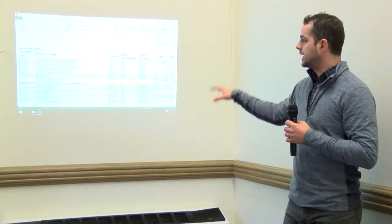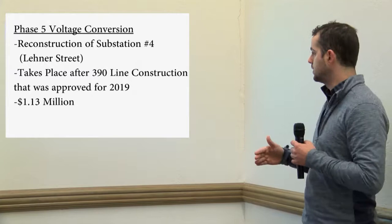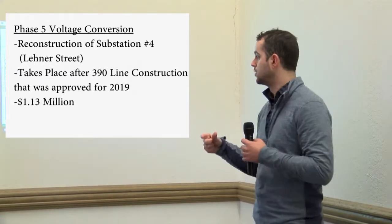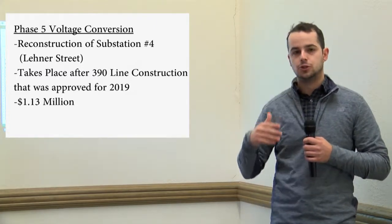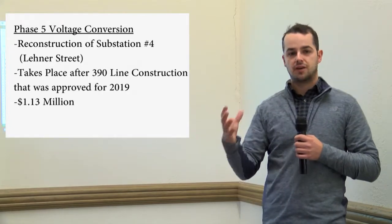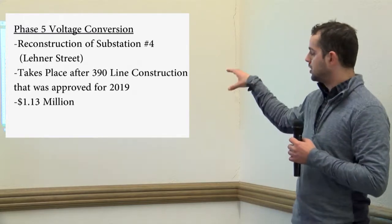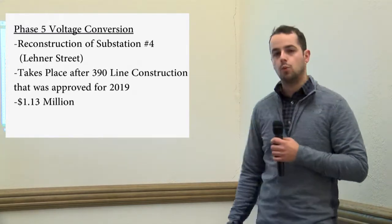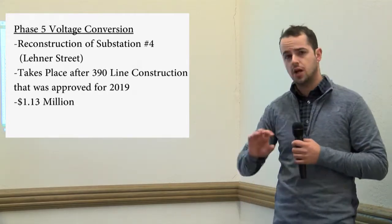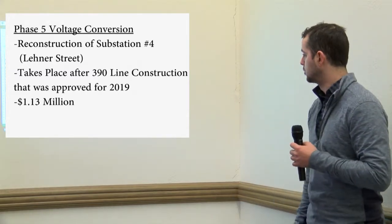So in 2019, we're beginning the first phase of our phase 5 voltage conversion. The first element of that project is the construction or reconstruction of substation number 4. That's the substation on Lane Street down by the Glendon Street parking lot. This project is scheduled to take place after the 390 line reconstruction that was approved by the voters. That project is in 2019 for $1.13 million as it stands right now. I would note that these numbers are somewhat subject to change because we're a few months out from the warrant article. But that's the primary project for the electric department in 2019.